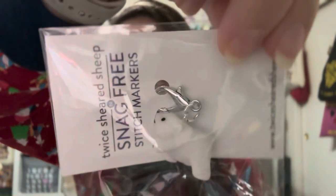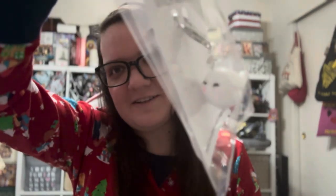Okay, so day number 17 of Twice Sheared Sheep. And we have two snag-free stitch markers. And again, she uses the very big stitch marker. But we've got what looks like a little polar bear. And perhaps a little seal. But to me, it also kind of looks like a ghost. Very cute.